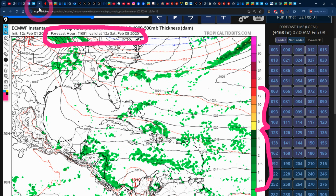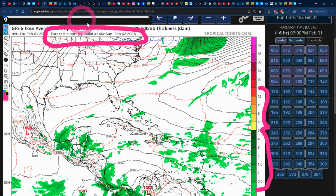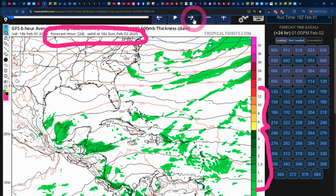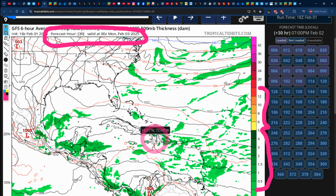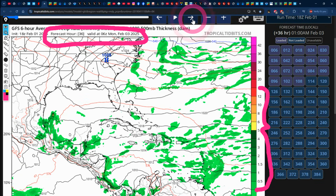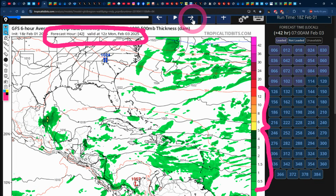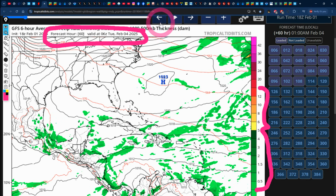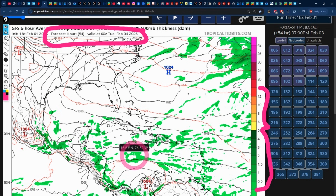Very interesting. Let us match what we just saw on the latest Euro to the latest GFS. Let's see if we have some consensus. Heading into Sunday, not seeing much for the morning, but at the end of the day, just like what the Euro was showing, maybe some isolated afternoon rainfall across the southern sections of the island. Heading into Monday though, northeastern parishes with that morning rainfall, and then by the end of the day we see some moisture to the south of the island.